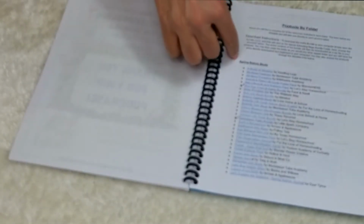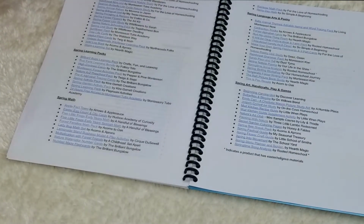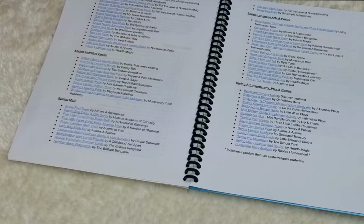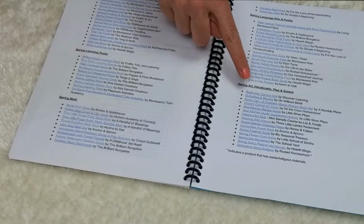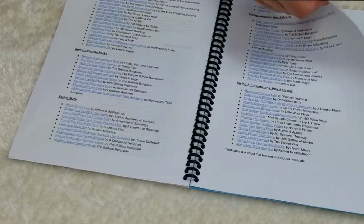And then I really love this. They listed them here. Spring, nature study. It's a different way of looking at the list. Look at all of these resources. Spring Learning Pack, Spring Math, Spring Language Arts and Poetry, Spring Art, Handicrafts, Play, and Games. Yeah, look, 100 resources, 26 different pre-packaged units.